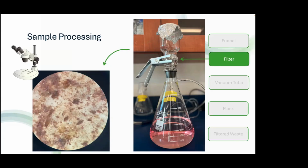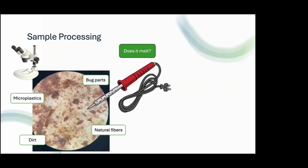So what exactly are we looking at on the filter? It's usually a mix of all kinds of things, from dirt to natural fibers like cotton, a bunch of bug parts, so pieces of exoskeleton, and sometimes microplastics. Sometimes you can tell visually; there are certain visual hints if something is a natural fiber. Cotton has a very characteristic helix shape to it. But if something is suspected to be a microplastic, we ask the question, does it melt?